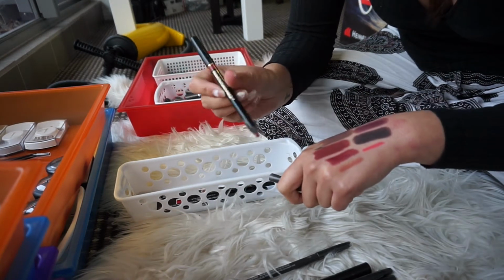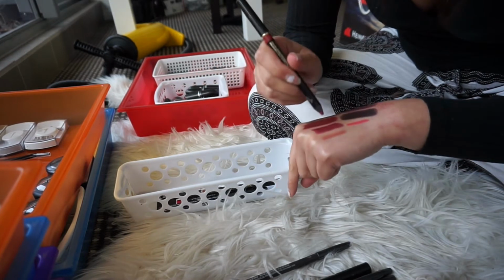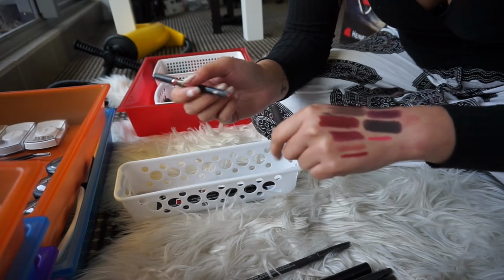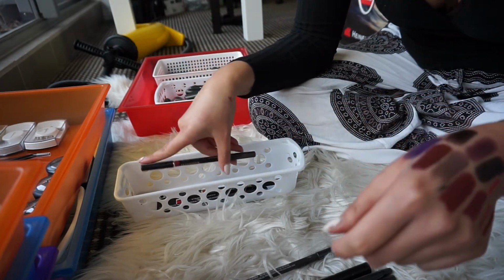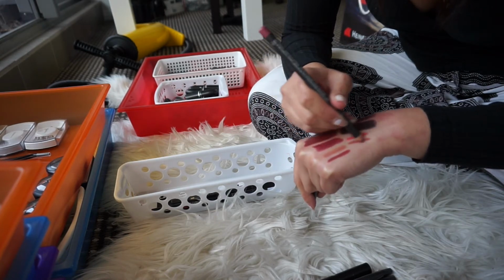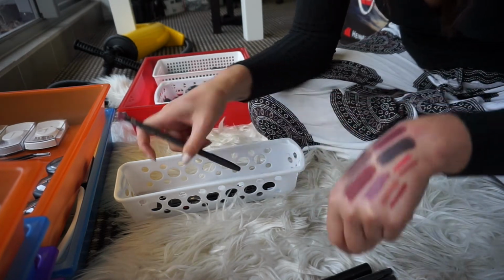And then this one here is called Rouge Ebene, and it's from Lancome as well. It's a really nice dark red, and I don't have a dark red lip liner, so I'll keep that. And then another favourite of mine is Soar lip liner, so 100% keeping that one.